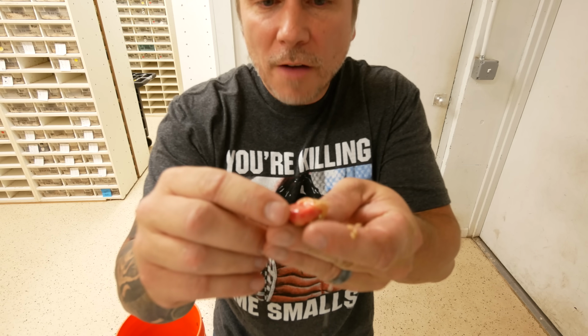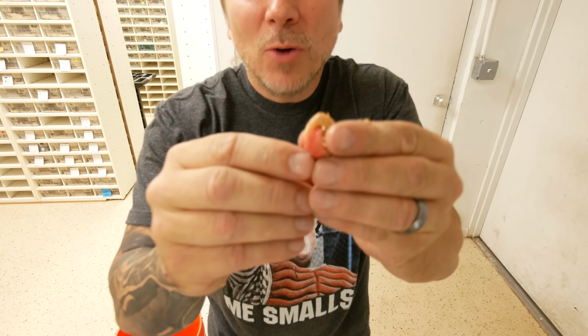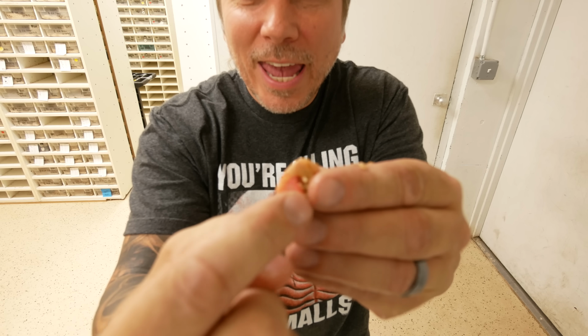Let's go ahead and look at the inside of this one egg sac. Like I said, I have a feeling it's gonna be bad news. Okay, so I'm just gonna wash this little guy off right here, and you can see right off the rip, there's actually a big kink in its spine.